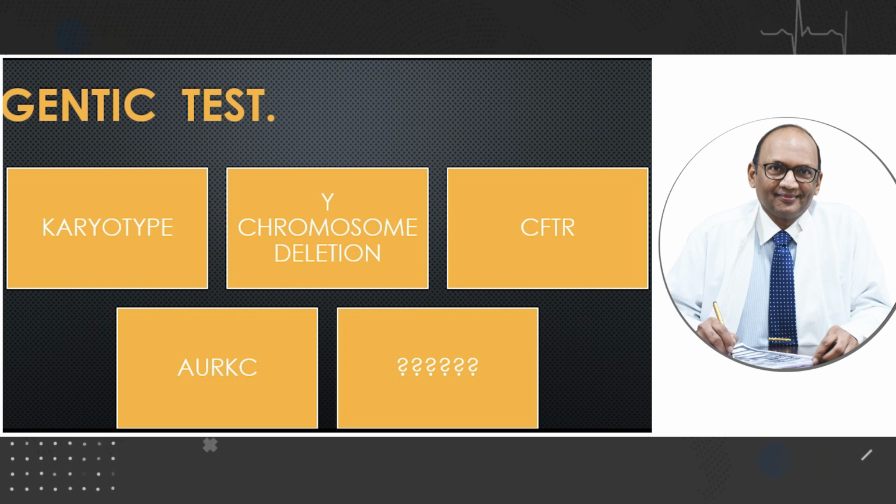And cystic fibrosis is relatively less common but not absent in India. We picked it up. Y chromosome deletions, since in the beginning it was one of the tests available, they said it was mandatory to do it, but subsequently its importance has come down, but it is not deleted from the textbook.